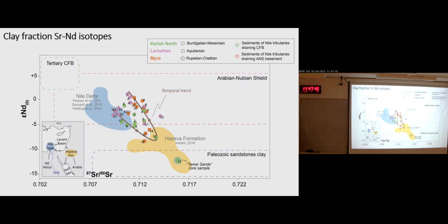You assume that the central part in the basin is recycled Mesozoic and Paleozoic material. But the clays are not. Where are the clays of the recycled sandstone? So I think that clay forms a very small proportion of this quartz-rich sand. And you can see here that the strontium neodymium signal during the deposition of the Tamar sands also shifts towards the signal of these Paleozoic sandstones. So you do see contribution from the clay fraction of the sandstones, but it remained subordinate with respect to the sand.